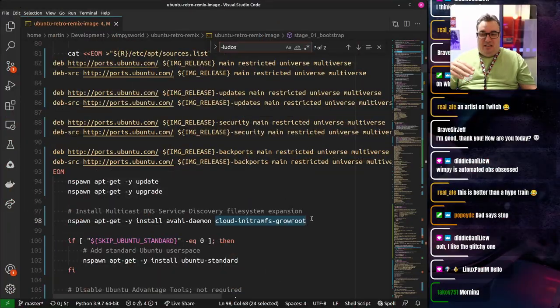And then by installing the cloud-init growroot package with apt-get, it then doesn't pull in all of that other stuff, so it keeps the size of the image down.